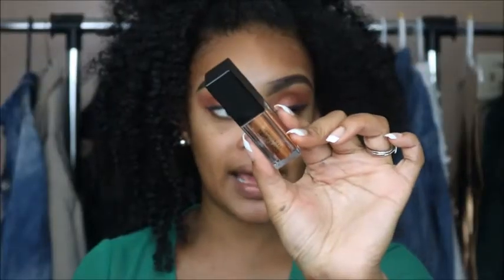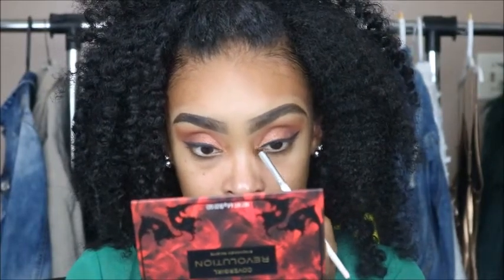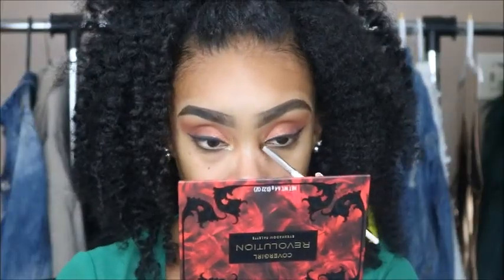So now I'm going to go ahead and add the Guilty Party liquid eyeshadow to my inner corners, and let's see how this looks. I'm really excited for this. I just applied it to my inner corner, as you can see, and now I'm just taking a little small pencil brush and I'm going to blend it out. Finish the face. That's really going to pop. I think that's really pretty.